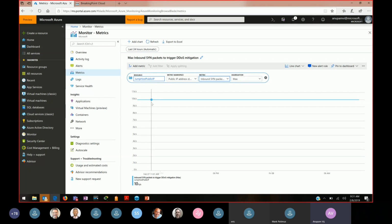Now, the reason we have defined this threshold is because we understand, by reviewing the traffic profile on a regular basis, that this application doesn't receive much traffic. In addition, what we also inspect when we are doing that machine learning algorithm profiling is how many virtual machines are behind this public IP. If there are a limited number of virtual machines behind a public IP, we'll make sure that the policy thresholds are tuned accordingly, versus if you have, say, 100 virtual machines behind the same public IP.